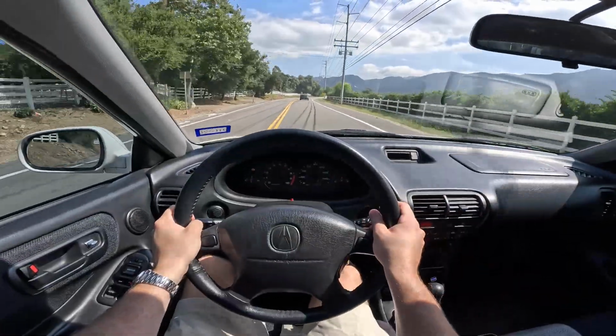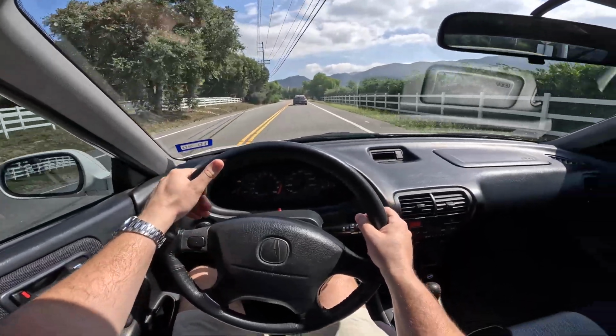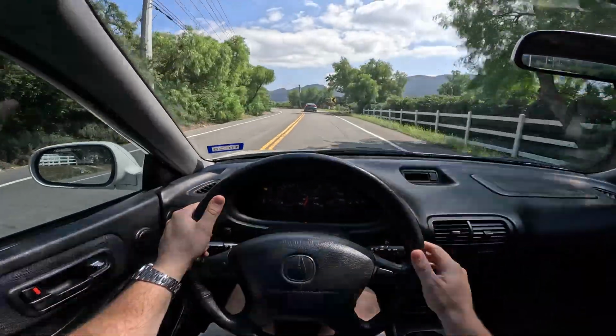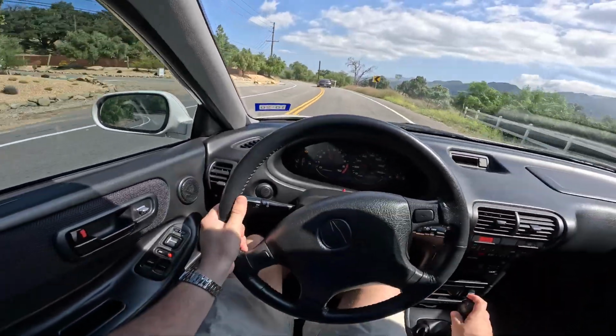Wow. I absolutely love this thing. Visibility all the way around is incredible. It's easy to drive at low speeds. The shift linkage feels fantastic. It's perfectly notchy. The clutch is nice and light.